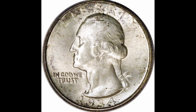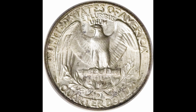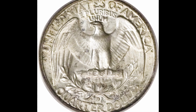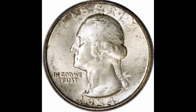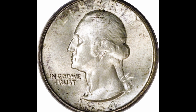This is a 1934 Washington quarter graded by PCGS, a mint state 67. Now, the first thing you'll notice on this coin is what looks like dirt or ink. That is actually a naturally occurring process called oxidation. It does not impact the grade whatsoever. Remember, the highest achievable grade in grading is 70. This is at a 67.